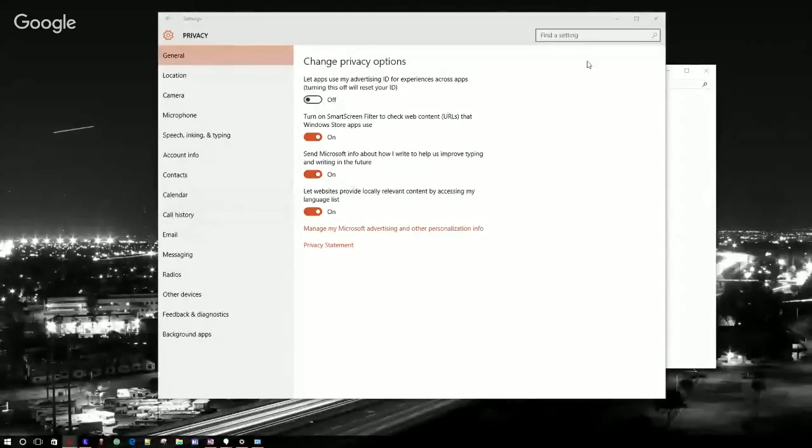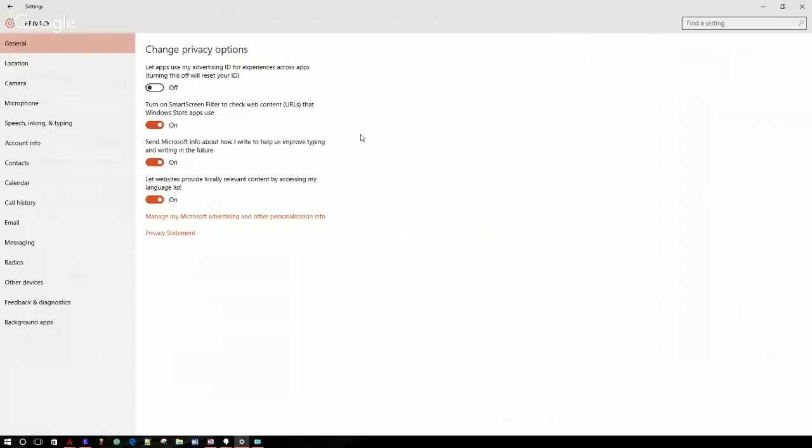Okay. So what we're looking at here is the privacy settings inside Windows. If you click on the start button and start typing privacy, this will be the first thing that comes up. And what you see in here is we've got quite a few options. We can let apps use my advertising ID for experiences across apps, turn on SmartScreen, send Microsoft info about how I write, if you're using text recognition on a tablet, for instance. Let websites provide locally relevant content. That means it has to know your location.